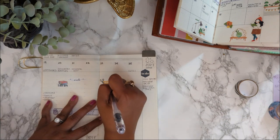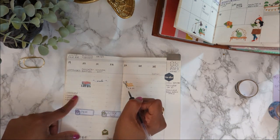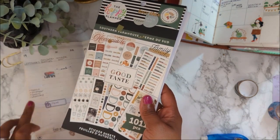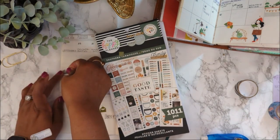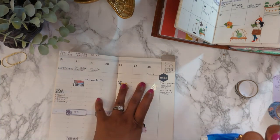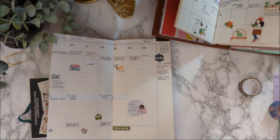So I'm making a little bit of a list of just general to-dos for the week. And then I must have at some point confirmed the time to get my hair done, so I wrote that in. I pulled this, I think it says this week's list or to-do list or something. I don't know what that says, but I pulled it out of a Happy Planner book and cut it in half and just used the portion that said list because I didn't like the way that I wrote task.